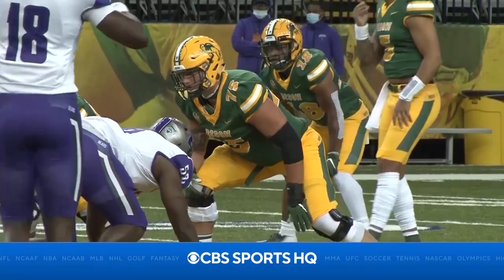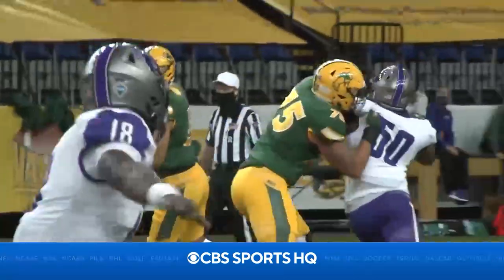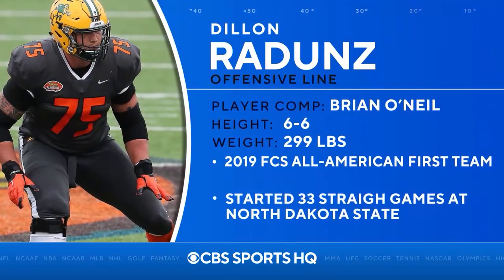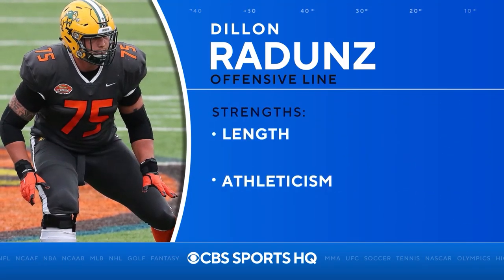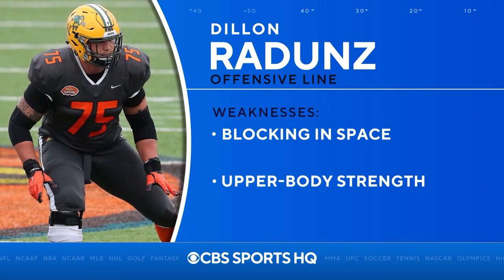And so really the only thing that we're concerned about is, just like Trey Lance and with other players from the FCS or lower levels of college football, what does it look like when he goes up against players and opposition that he doesn't have that overwhelming advantage for? Sometimes when he gets out into space, that upper body strength doesn't seem to dominate the way it does, at least in the box. But he's still so good, and that is something that you can pack on later. So 6'6", 298 pounds. Dylan Radunz looked awesome at North Dakota State, and he still has room to get better.